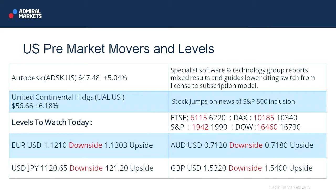Aussie US dollar 71.20 on the downside, not much deviation from yesterday. Slightly tighter range here today though, with 71.80 now as our upside level. In dollar yen, we're back above the 120 handle, so 120.65 is our downside level, plays 121.20 on the upside.